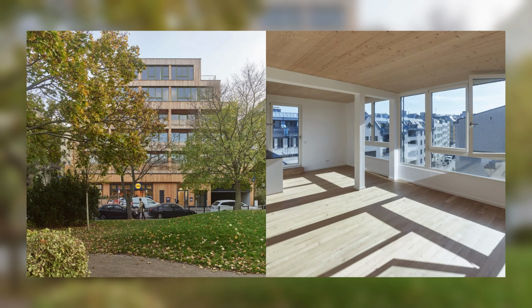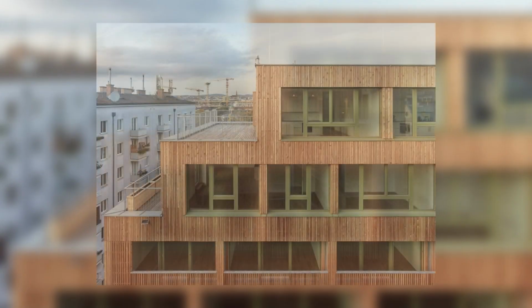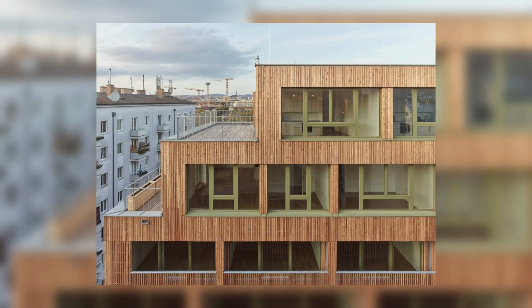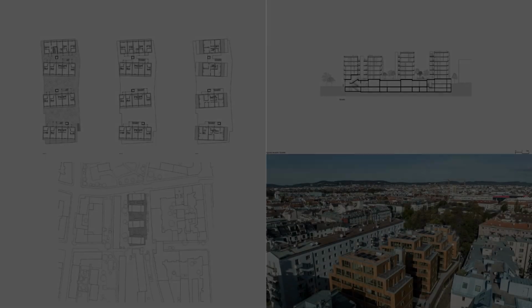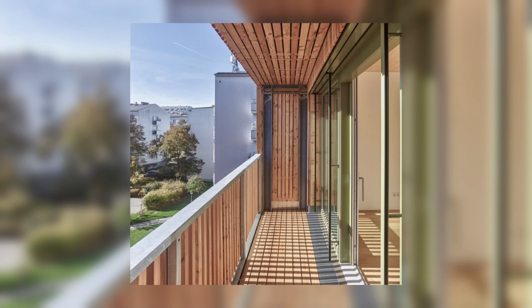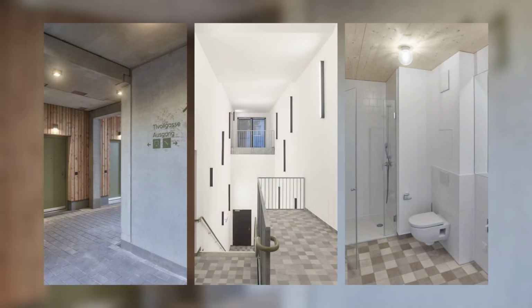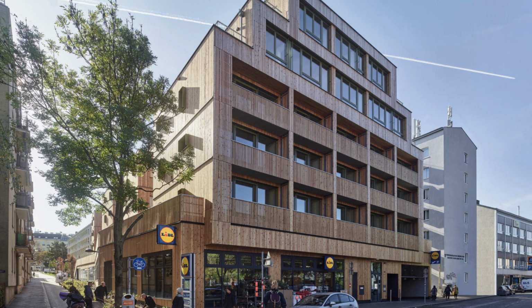The sloping terrain is taken up on the inside by varying room heights and intermediate levels containing the supermarket, garage, and the inhabitants' storage rooms, which can be accessed from the outside at ground level. Playfully positioned, the 4 solid wooden buildings placed on the green deck form a site-specific ensemble. The spaces between the buildings function as green open spaces with trees, bushes, and meadows for the residents and enable views between the neighboring buildings.